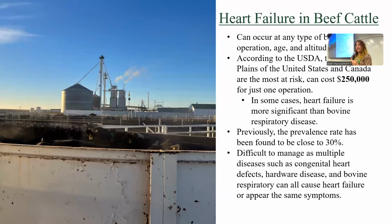So what does this look like specifically in just our beef cattle sector? Like I mentioned, this can happen at any type of operation, any age, and any level of altitude. According to the USDA, the Western plains of the United States and Canada tend to be the most at risk because we do also have that altitude factor, and it can cost a single operation $250,000 in just loss.